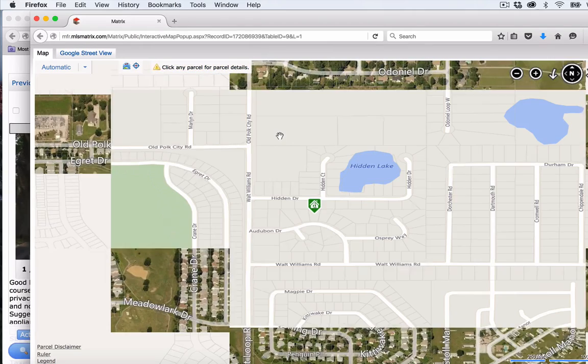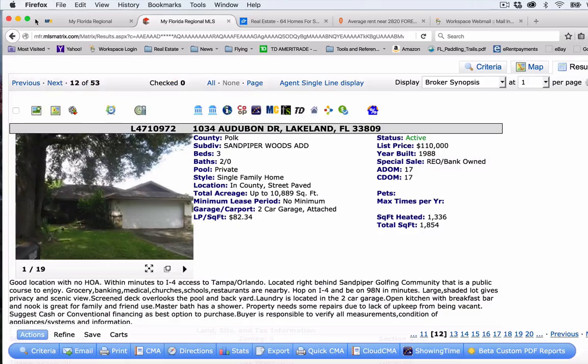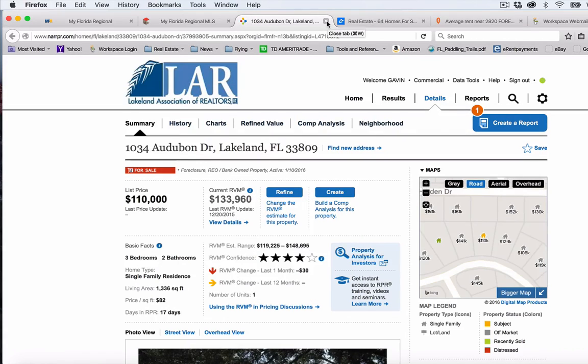Okay, this is 1043 Audubon Drive. Where is this place? Walt Williams. Okay, this is the north side. This is a nice neighborhood. All right, let me see what's going on with this one. Audubon, they want 110. It says it's worth 133. So this house is a deal.